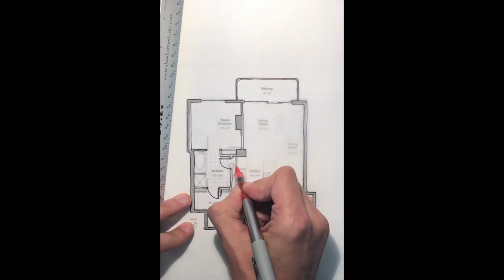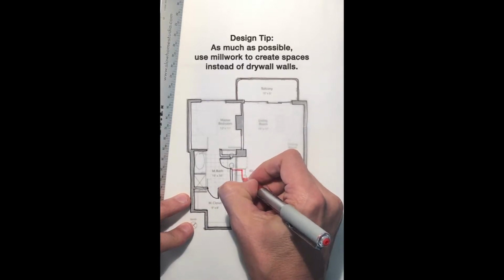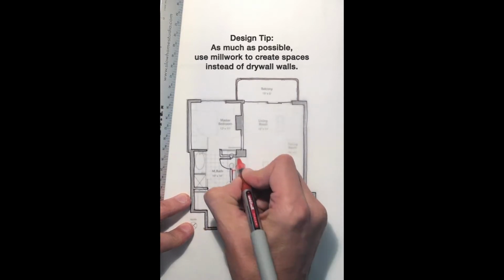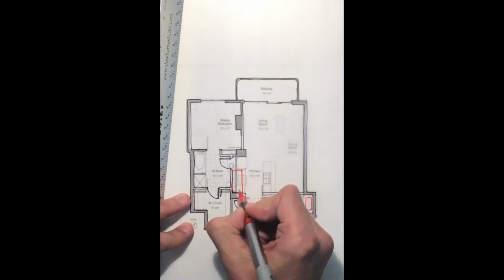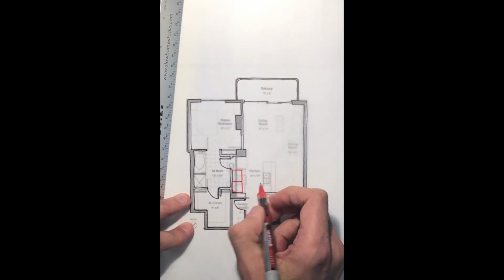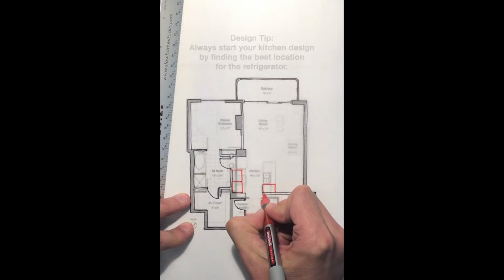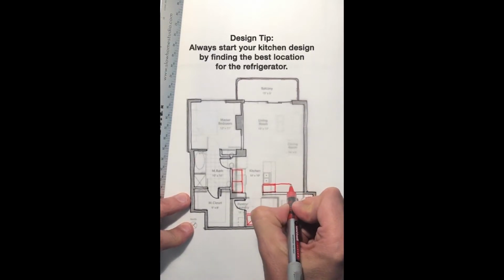So we've got this notch here now, which is kind of interesting because we can put pantry storage in this notch. We have to keep these structural column elements because this is a mid-rise tower and we can't change the structural elements of the building. So now this sets up how we're going to lay out the kitchen against this back wall. I always start by placing the refrigerator because it is the biggest appliance, and once you place that, everything else kind of falls into place.